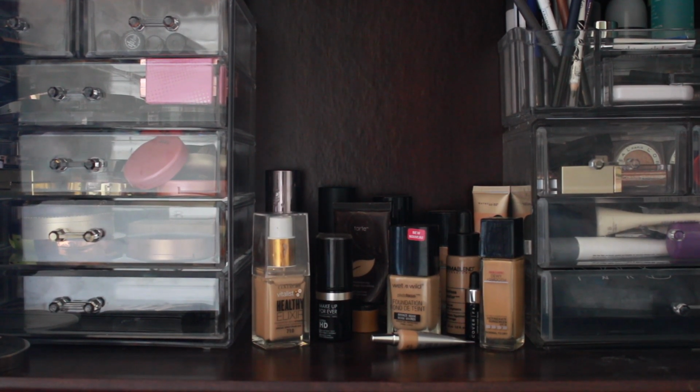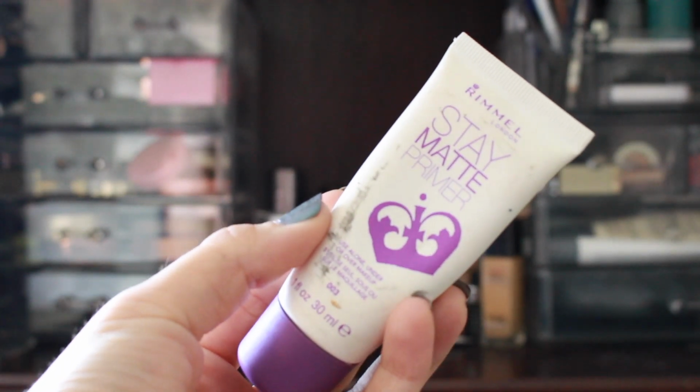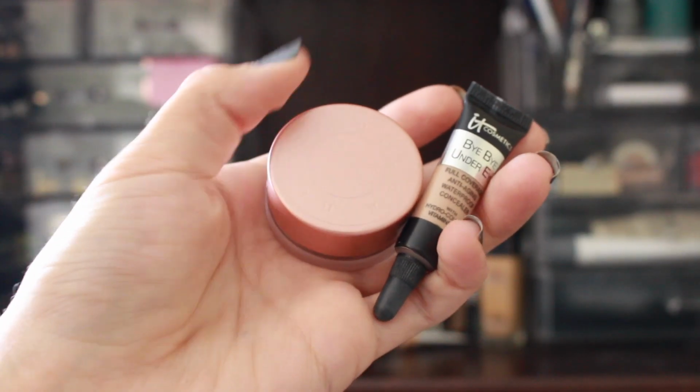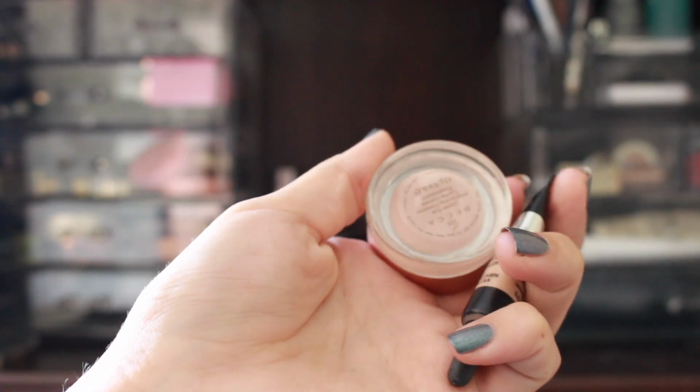So let me kind of look through what I've picked out and then pick anything else that I need for this next month. It's starting to get pretty hot, so I'm gonna get my Stay Matte Primer from Rimmel to have along with the other two. For concealers, I'm gonna try these two, the Bye Bye Under Eyes for when I want full coverage, and then I wanna try this color corrector from Becca.